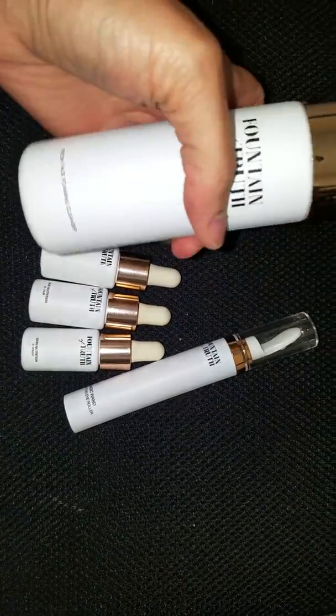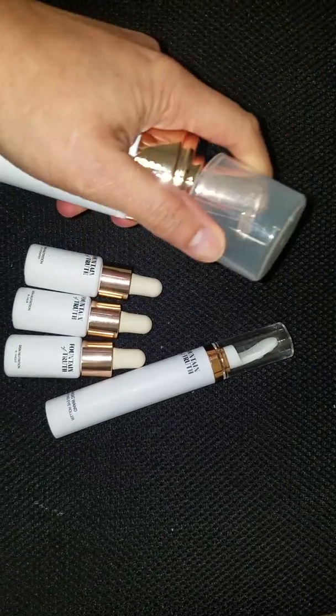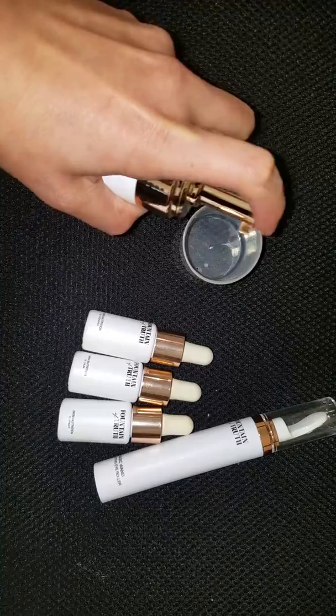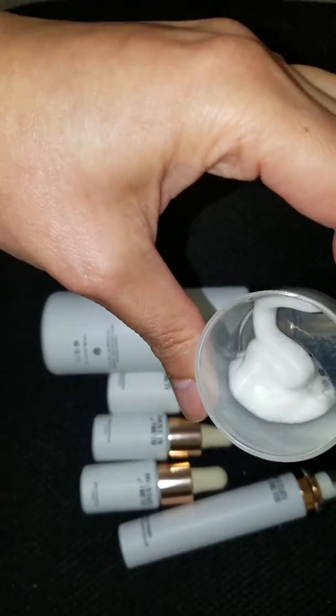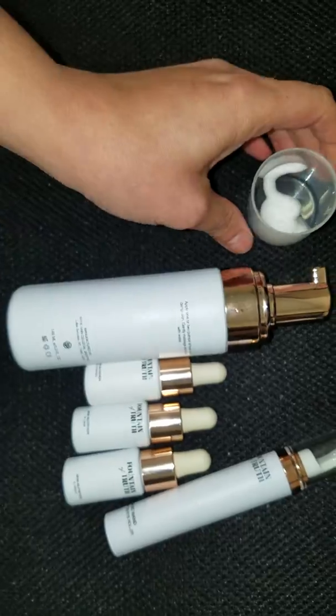And this is the Fresh Face Foaming Cleanser. It comes in a little pump, and let me show you how the foam comes out. So just one pump, watch. Look at that. That's just one pump, and it's all you need. And that's going to wash your face, and it feels really good, and it smells really nice and clean.